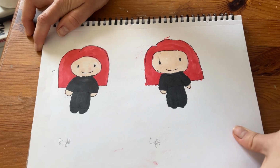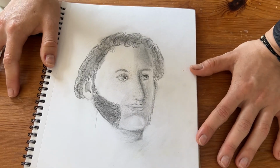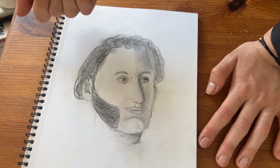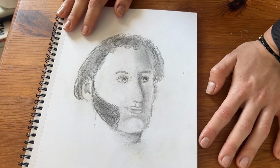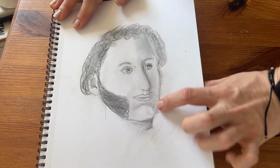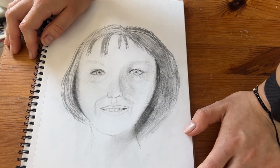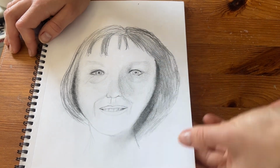This is the left hand and right hand challenge. I don't know what else to say about this. This is a famous Russian poet. I think I did this in charcoal. I wanted to do something old in charcoal, more traditional, I guess. But yeah, it's a really dodgy charcoal pencil, so it looks a bit funny. And then I drew this lady. I don't know who she is. She looks like a politician, but I think I just found her on Google.